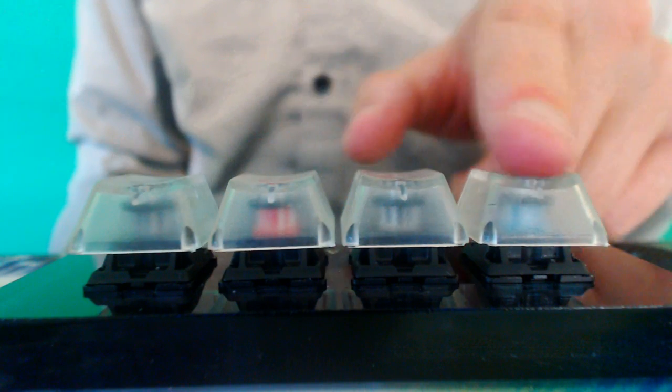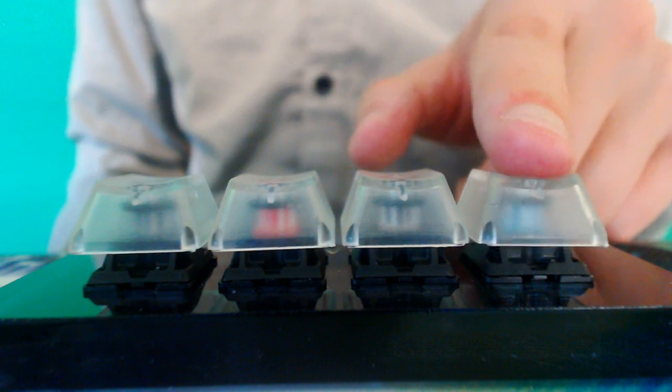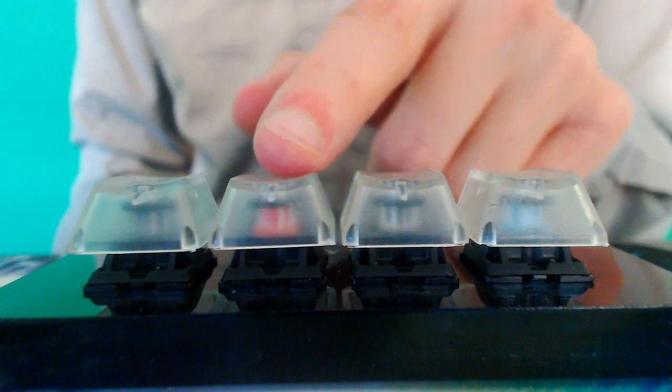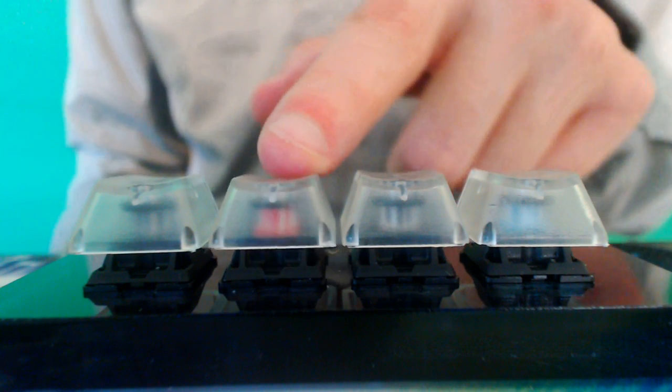Remember, there's a good amount of lag time. There's a good amount of empty space here where there's nothing happening. So you actually have no clue when you're triggering the key. It's somewhere around here. I don't know.